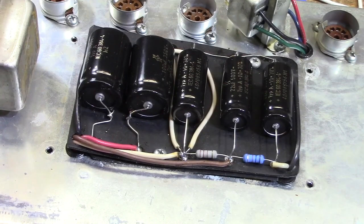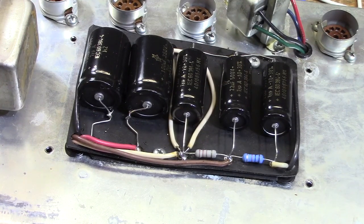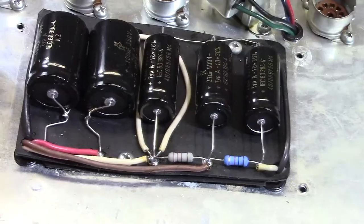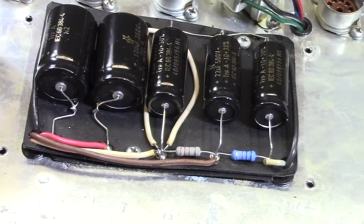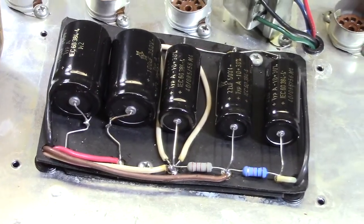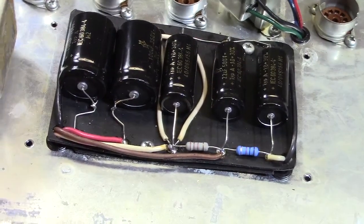Okay, here we are over on the positive side of the filter supply board. You can see the power rails as they exist now in the amplifier. Now I've done a modification to this. I don't always do this to Deluxe Reverbs because not everybody likes it.